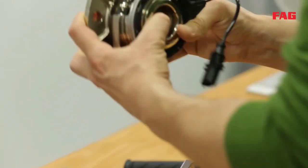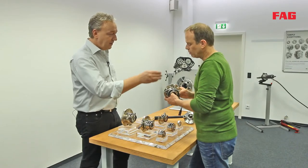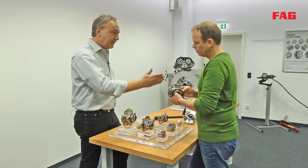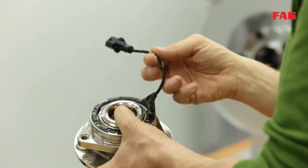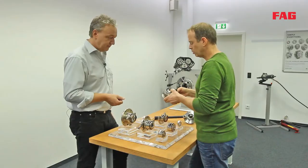But here we have a flange on each side, right? Yes, but that's the third generation bearing. I see. One flange is fixed to the knuckle and the other is attached to the brake disc and the wheel. So I can save even more time during fitment. That's correct. And what's the cable for? That's the connector for the integrated ABS sensor that provides the rotational speed signal for ABS, ESP, ESR, and so on. Okay, good.